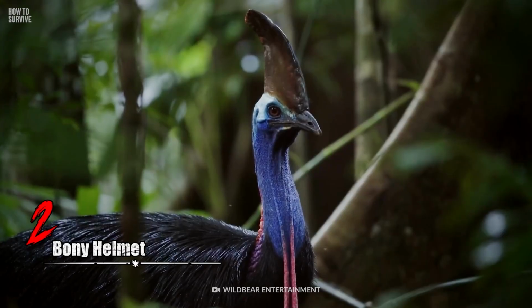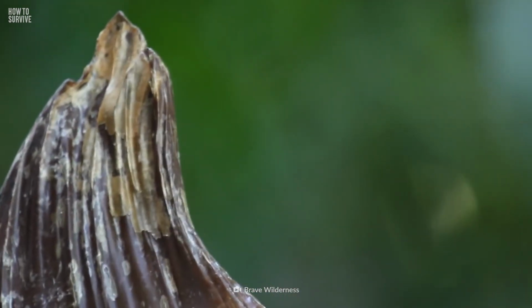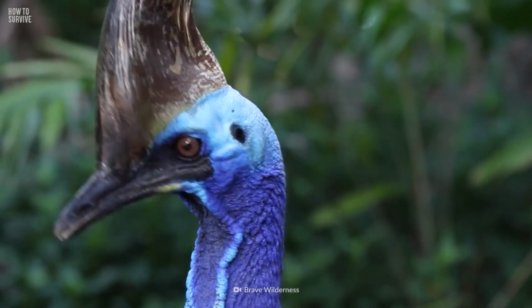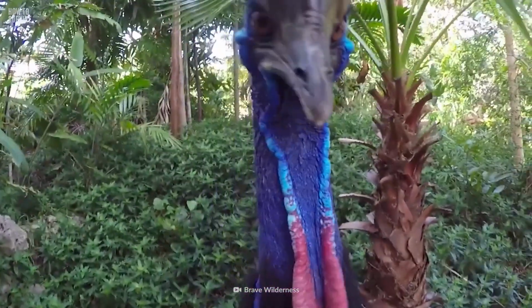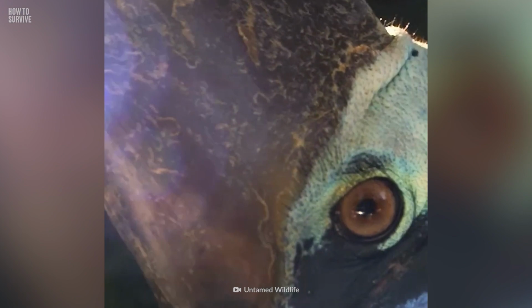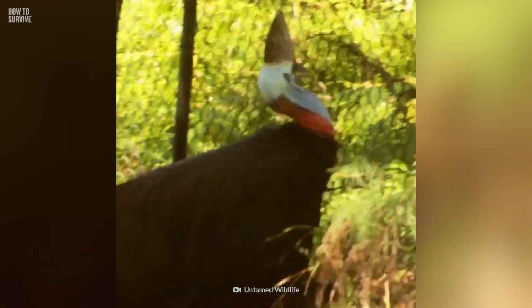Now, in addition to their powerful legs and huge sharp claws, these giant beasts have a bony helmet called a casque that protects their brains. And yeah, it can also be used as a weapon. When slashing with their claws isn't enough, well, cassowaries ram into their opponents using their head, knocking them to the ground and ending the fight. Hey.